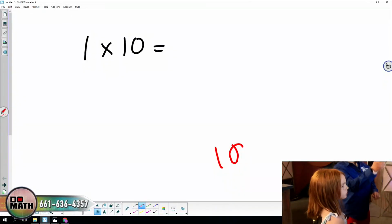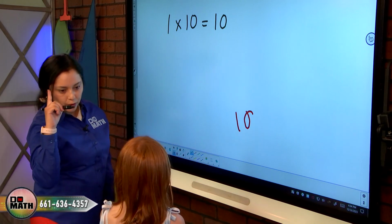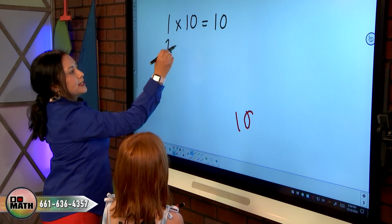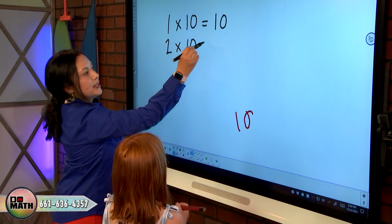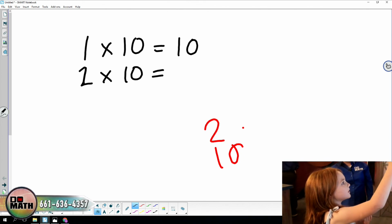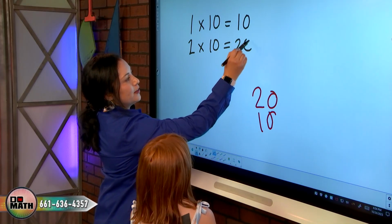So I'm going to just write that one up here for you, okay? And so I want you to keep thinking about those groups of muffins, okay? So we have 2 groups of 10 muffins. How many muffins would you have? 20. Yes, that would be 20 muffins. So I'm just recording your ideas here.